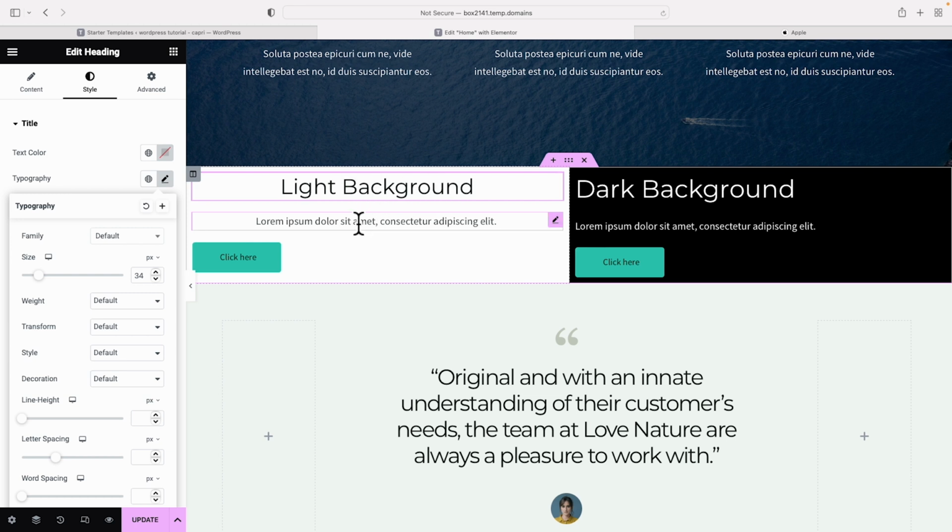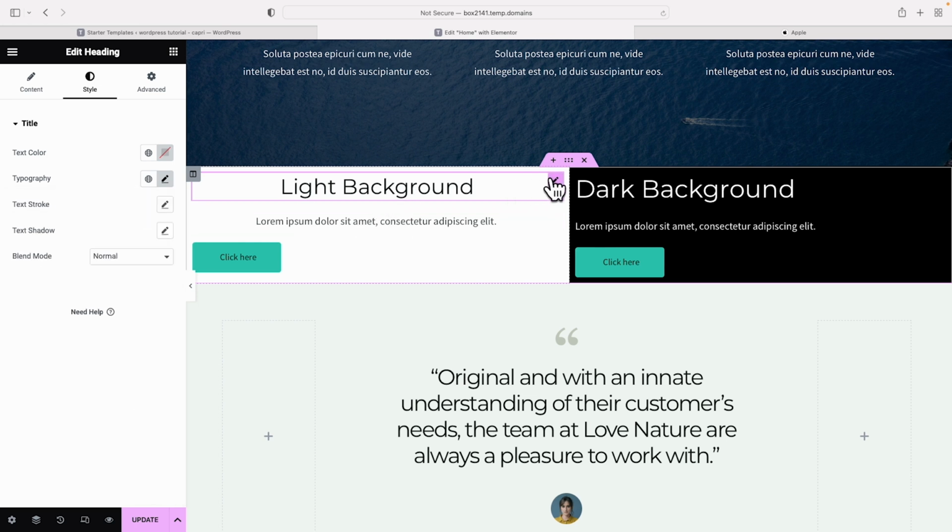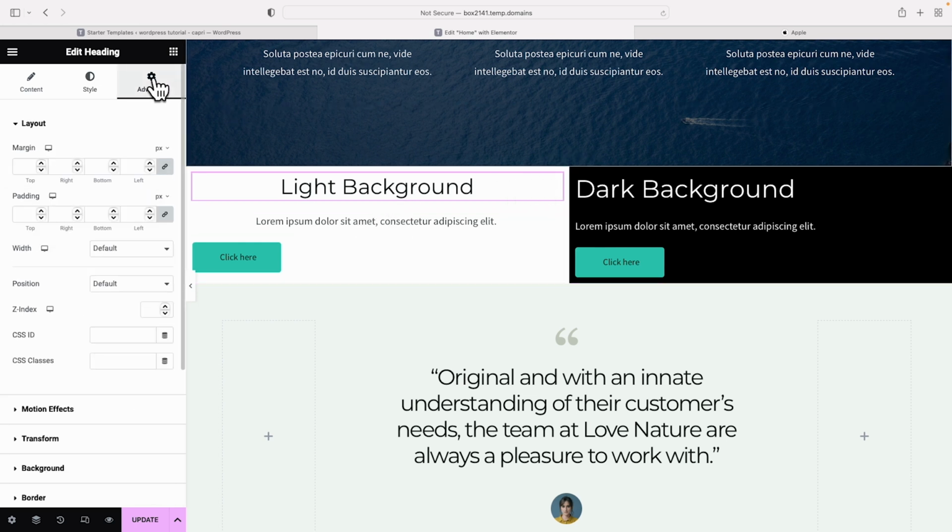So let me show you how to fix that. This will happen from time to time. All we need to do is choose either one of them. I'm just going to choose the title, and I'm going to go up to Advanced. Don't let that scare you. It's really not that hard. But we have to change the margin between this and this. Margin is simply the space outside of a widget. So if we make it less, this will come up and get closer to it.